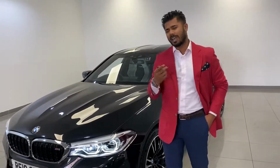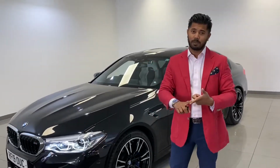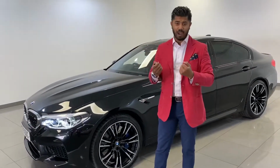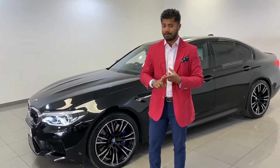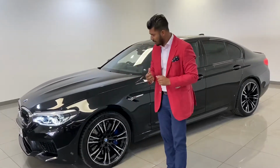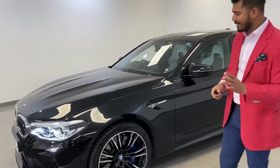Now this one, to start off with very quickly, you've got heads-up display, you've got the driving assist plus pack on it, which is absolutely awesome, and I will go through it in more detail in a few seconds. It gives you the full autonomous driving package. You've got the full 360 camera view, which is front cameras, side cameras, rear cameras. Obviously it's an M5, so you have carbon roof, which I'll show you as well. But what a stunning car. Done 7,000 miles in immaculate condition.